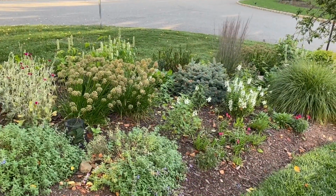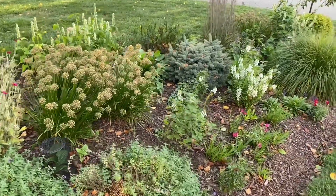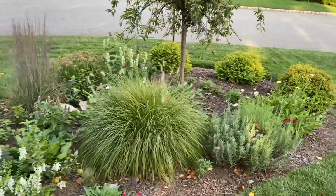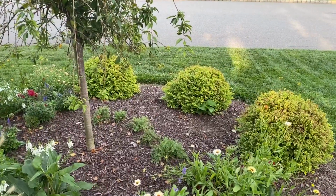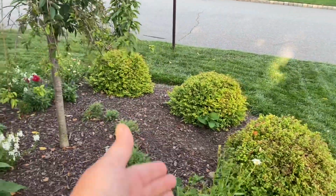In this garden bed, there won't be a whole lot of changes. I've already made a few changes, but the main thing here will be that these 3 shrubs, these are spireas, will be coming out and being removed, so that we shorten this bed.